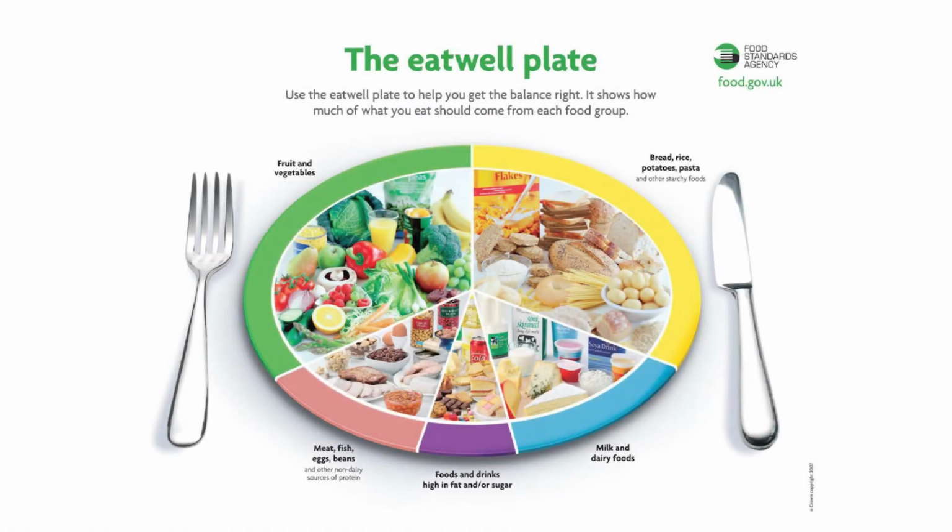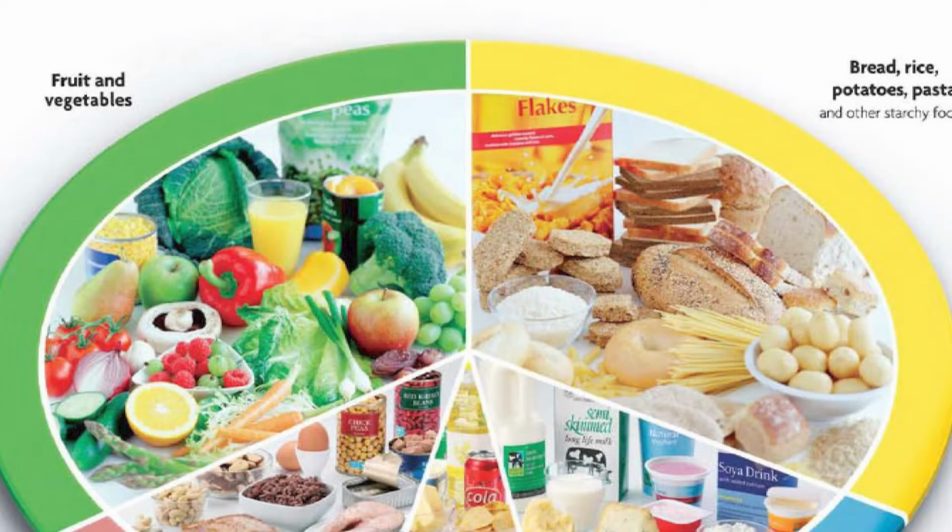Okay, so the first section is how you know whether a child's diet is good enough. Most of you watching this will recognize this picture of the Eat Well plate with the five different food groups on. And we can see the largest two groups at the top, the starchy carbohydrates and the fruit and vegetables, should represent most of what somebody eats. That's why they're shown as the larger groups.